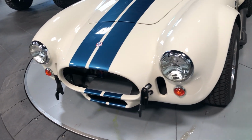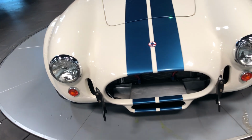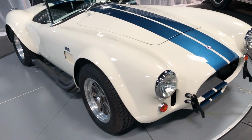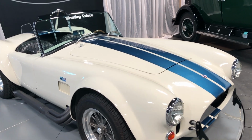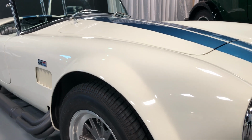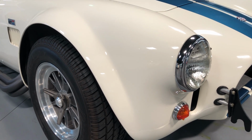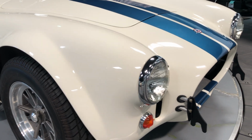So I can get up in close and maybe show you what normal videos can't. That's my attempt here with every one of our cars that we sell here in the showroom, to get up close and personal, so you know exactly what you're buying in case you would not like to travel. So we've got a Wimbledon white here, nice blue stripes. Very, very popular color combination on this ride, and has been for many years.